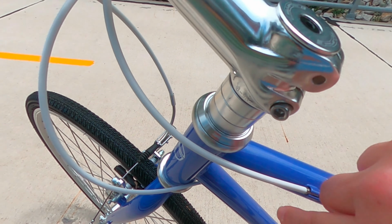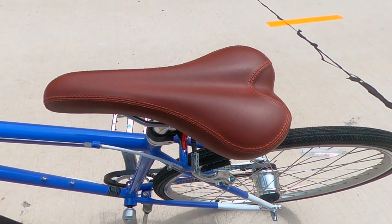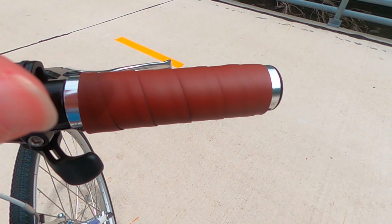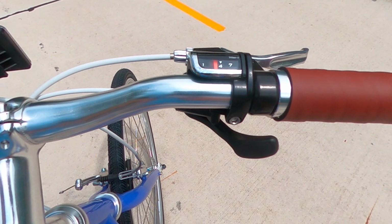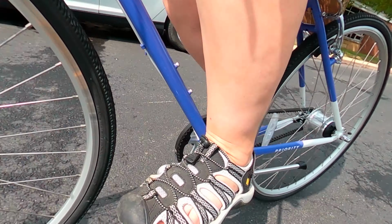I do love also just the classic styling of this bike. I've got the chrome going on. It definitely reminds me of the bikes of the 80s, so it's got a nostalgic feel to me. The seat I am probably going to change out. It doesn't really fit me too well, but I do love these vegan grips on here. Very comfortable. Again, just love the classic style of this. If you go with the 7-speed, you're going to get that shifter. If you go for the 8-speed, you're going to get a twist shifter, so it's going to be a little bit different.